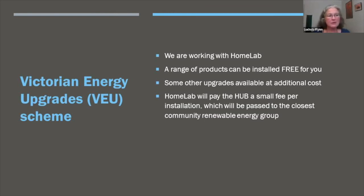The reason they're offering those is because they're good for energy efficiency, but just aren't covered by the VEU scheme. And HomeLab will be paying the Hub a small fee per installation, so that will be passed on to the closest renewable energy group, which will be excellent for those groups too. If you happen to end up choosing to have a volunteer or a professional advisor come to your home, they can also help you work out which VEU upgrades might be suitable to you.